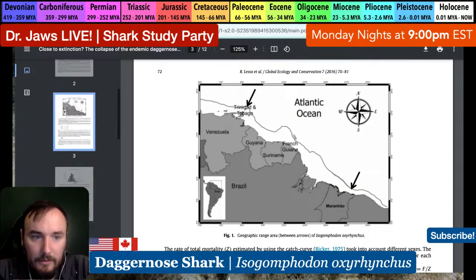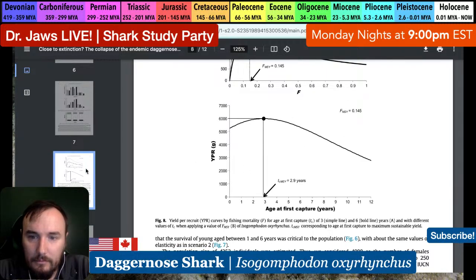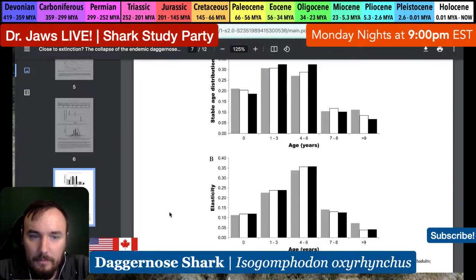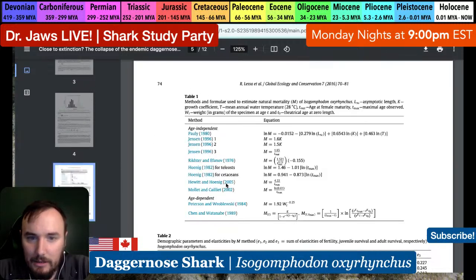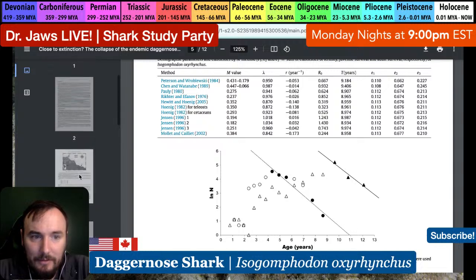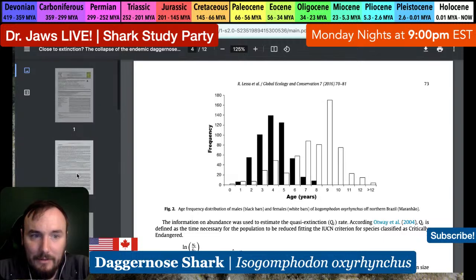Let's see. We'll just kind of go through the figures. I want to see if there's something that kind of shows population decline overall. Because these are really interesting figures about life history parameters, but I want to see fisheries landings, just out of curiosity if they have that. It looks like they don't have it.